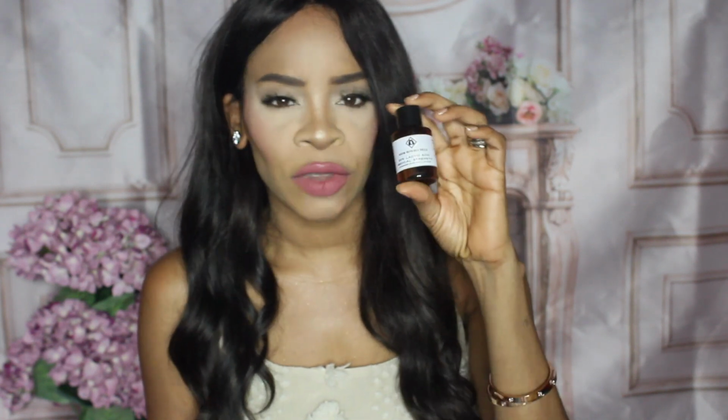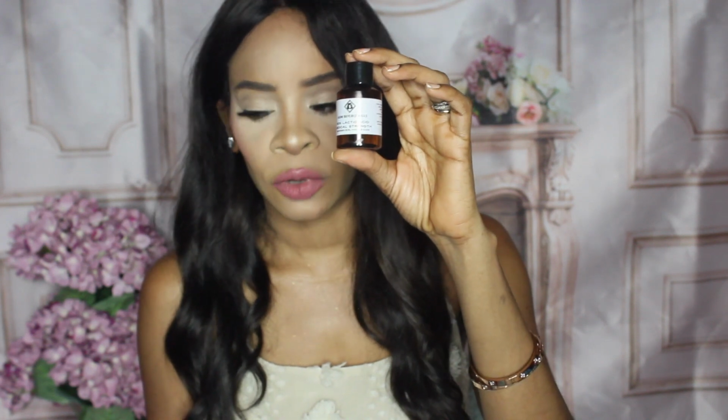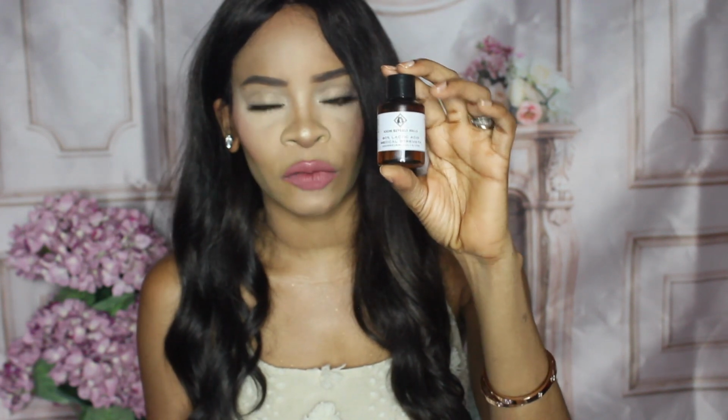I would always go for a superficial peel. I'm just going to show you quickly the ones that I use. So I use like a 60% lactic acid peel. I don't have the box for this anymore, but as you can see, I've used quite a lot of this.